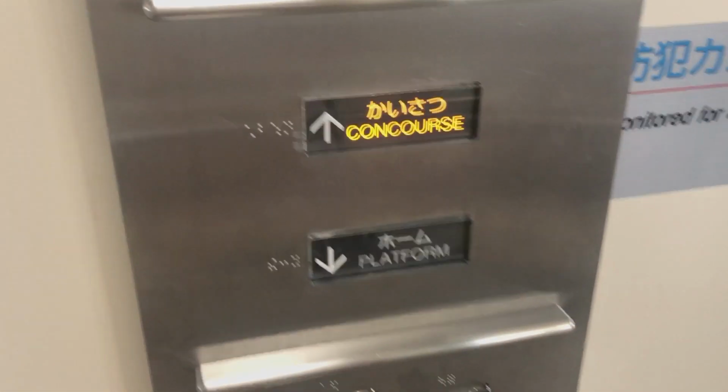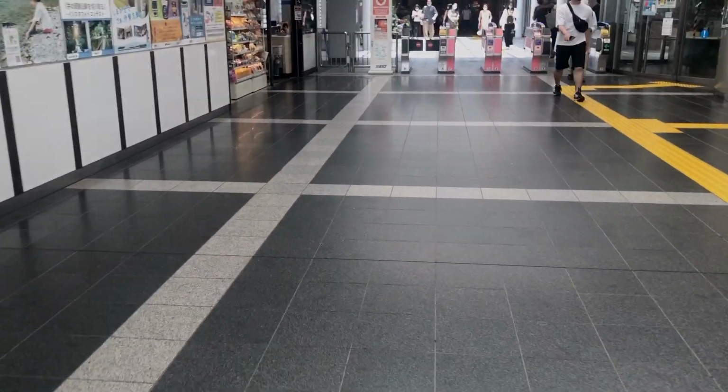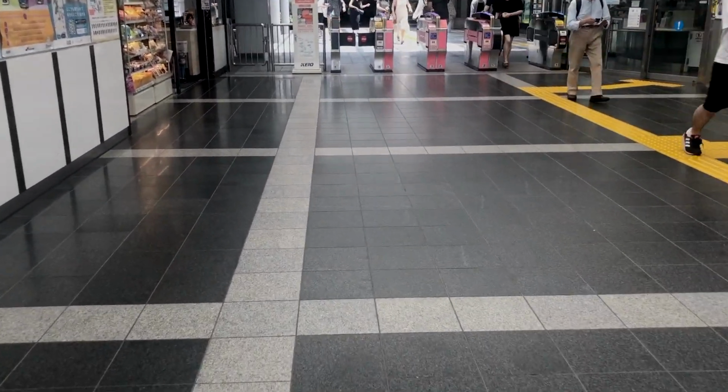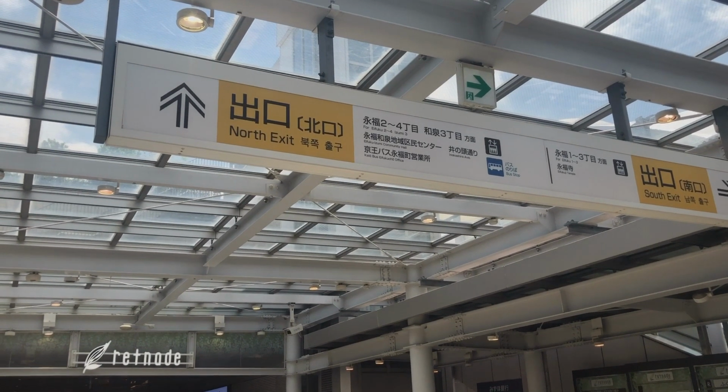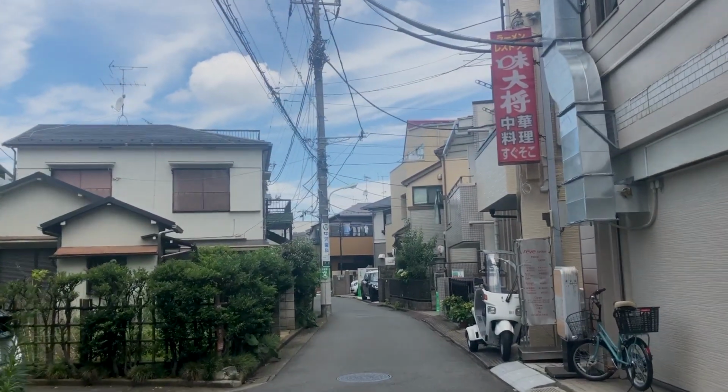I got off at Eifukucho Station on the Keio Inokashira line for the first time to meet with a friend, and we headed to a new cafe that just opened in June. Apparently this cafe is originally from Sweden and they just opened in Japan.